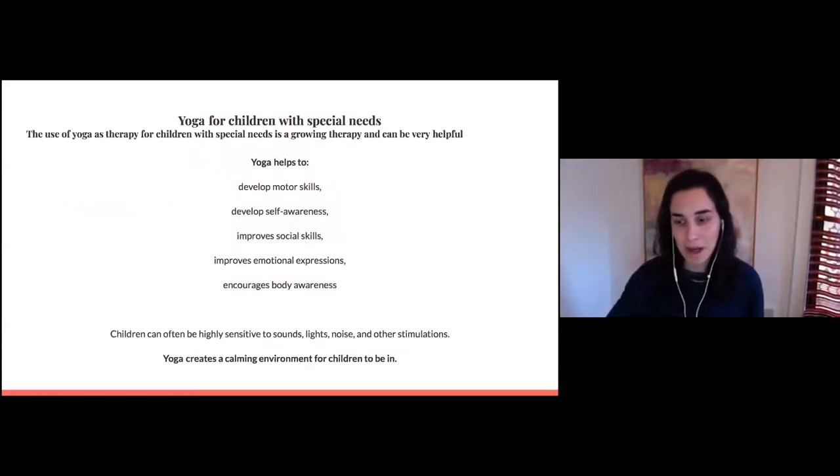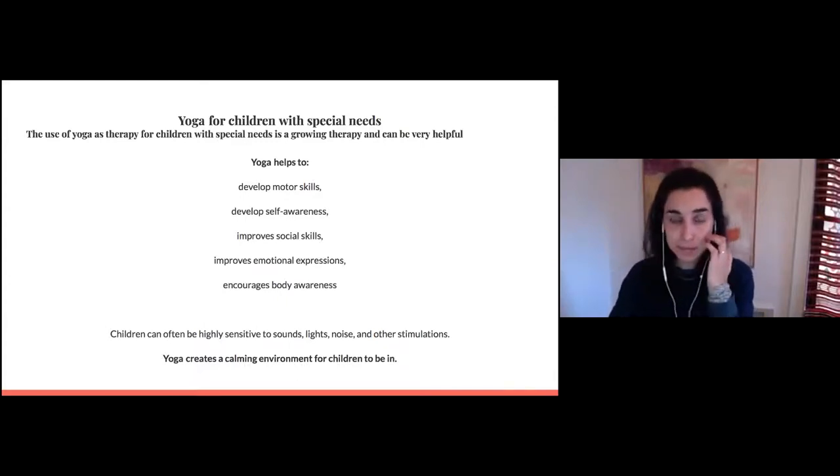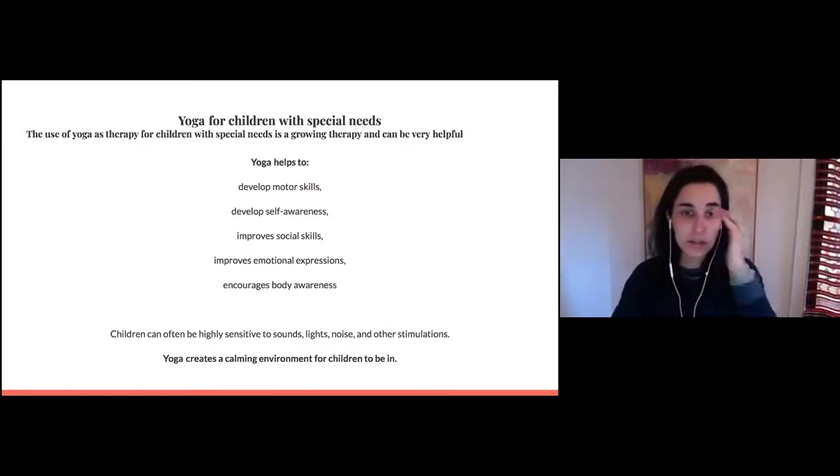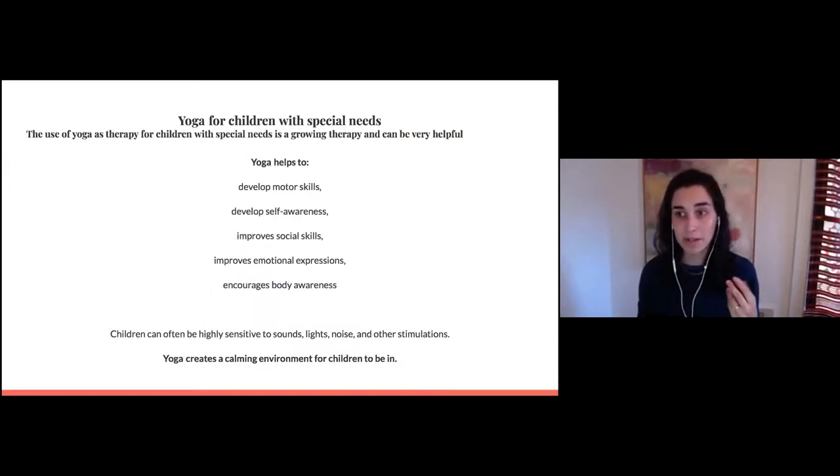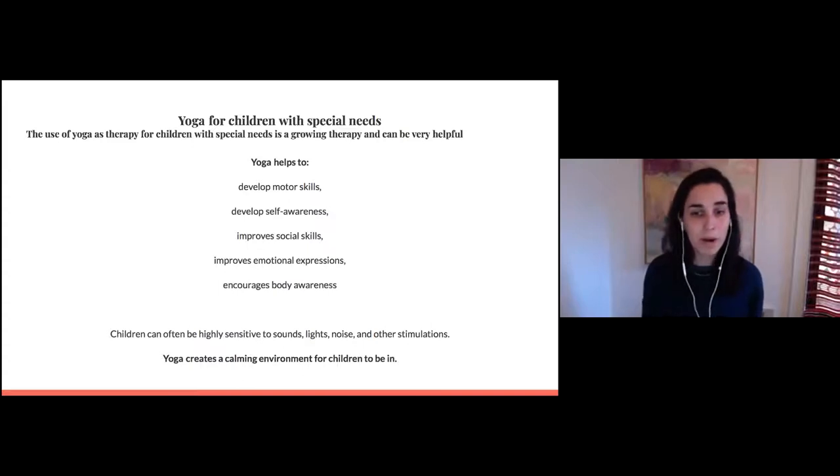Talking a little bit about yoga for children with special needs and the use of yoga therapy for children of all ages and all abilities. It can really help to develop motor skills. Like we said, doing small movements can really help a child start to be more aware of their body, which also develops social awareness, self-confidence, all of these wonderful things that we're trying to work with our kids and show them a little bit more.